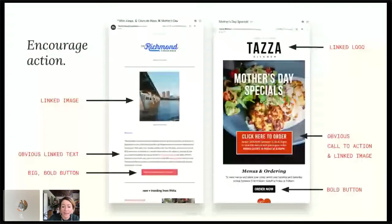They've also added inline text links. So you can kind of see those red links in the middle of the paragraph. They're a different color and they're underlined, so I know that they're links. And then finally, Sam also links that image. So no matter where I am, there is an opportunity for me to take some type of action that Sam is encouraging.